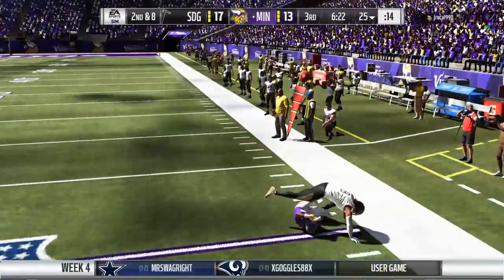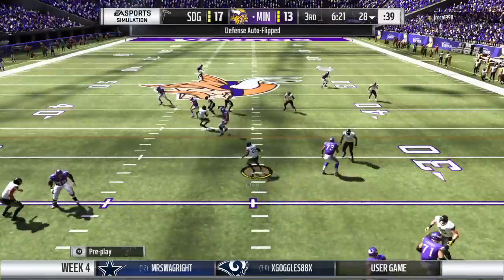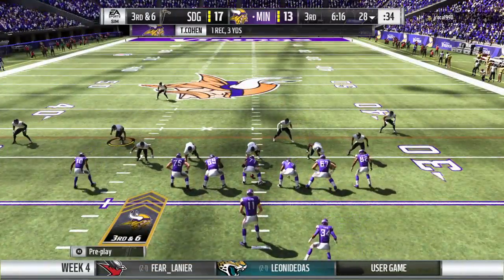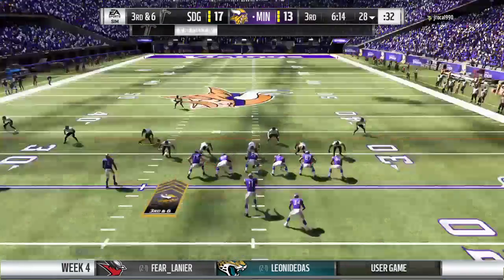Allen looks to throw on 2nd down. He's going to dump that off to his running back, Cohen. And this one will go to the 28-yard line. Call it a gain of 3. And just like that, it's 3rd down.